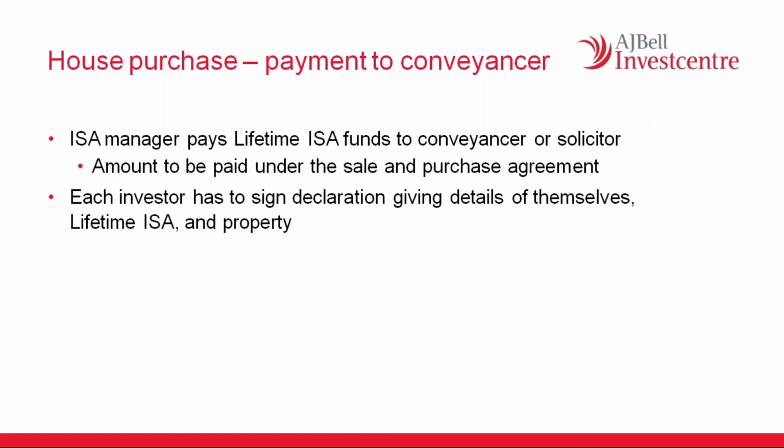Each investor has to sign a declaration. So they've got to give details of themselves, the lifetime ISA, and the property. Once we've received this declaration and it's valid and we're happy it's valid, then we've got 30 days to make the payment to the conveyancer for the funds requested.